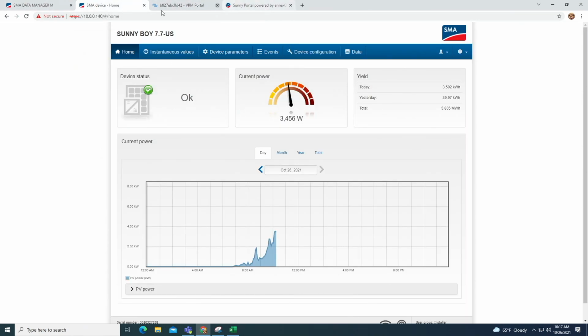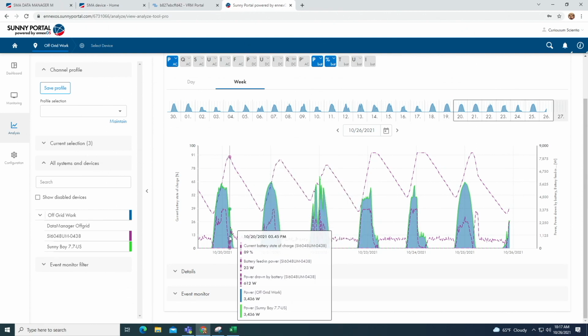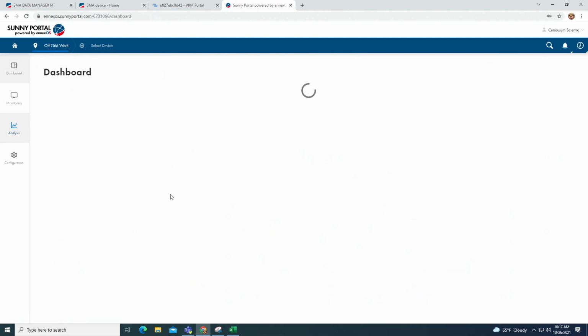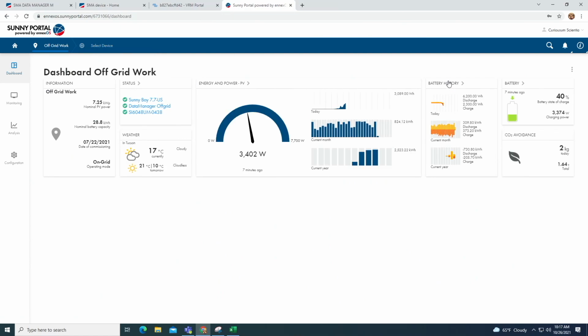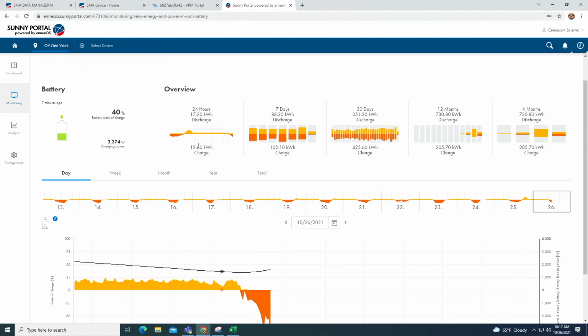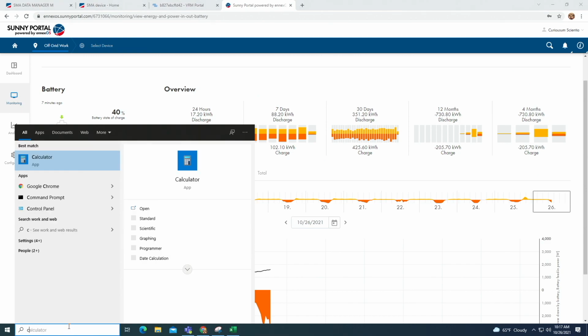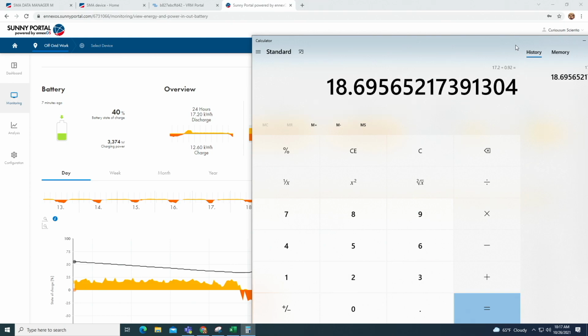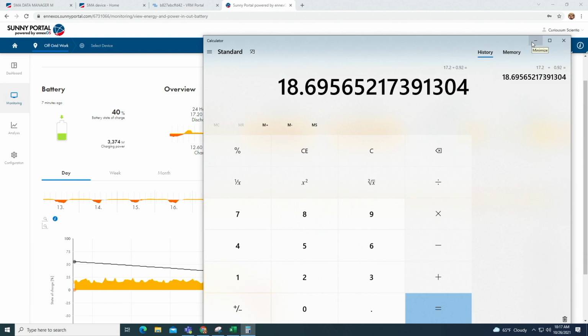Let me go back to the Data Manager M. This data, let's look at it in different ways. This is weekly. I think we go to dashboard and we go to battery history. You could see that in the last 24 hours I discharged 17.2 kilowatt hours from the battery, and that's AC. So there's losses, of course, from the conversion of the DC to AC. So we're actually pulling a little bit more than that from the battery, and I think a good rule of thumb is that it's 92% efficient. So if it's 17.2 divided by 0.92, we're really pulling probably 18.7 kilowatt hours from the pack.